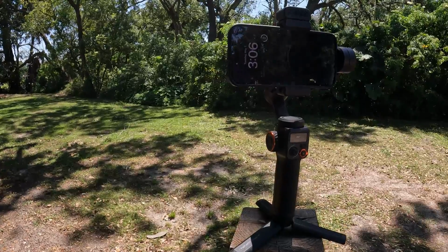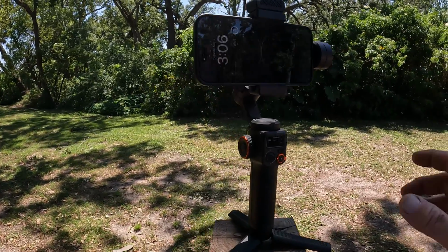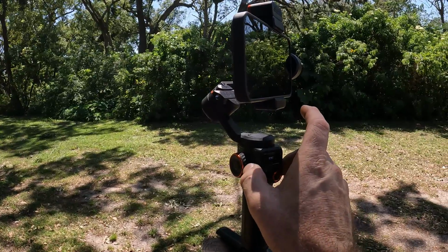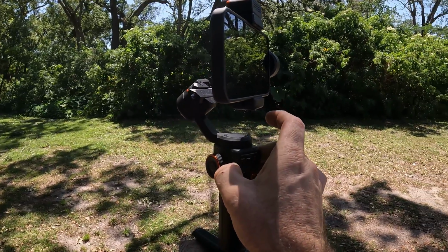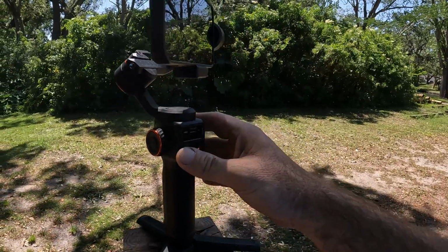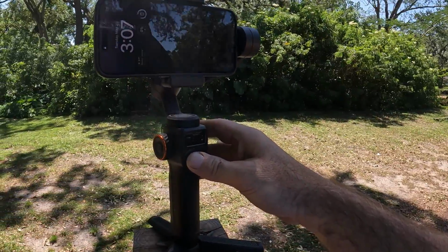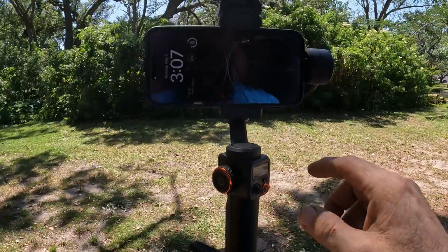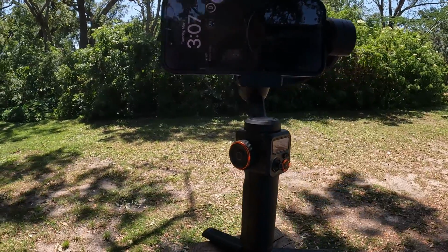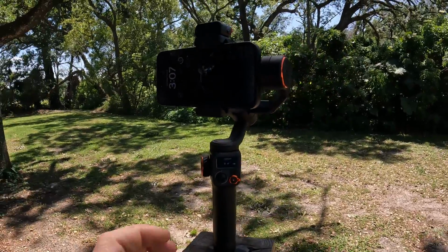So let's say you want to take a MotionLapse. Let's go over this feature real quick. What you do is you'll set your gimbal where you want it. You will hold down your first button where you want it to start. Then you can pan it. Say we want it to go to here. Then you can hold down the second button where you want it to stop. You heard the dings, so it's now set up.